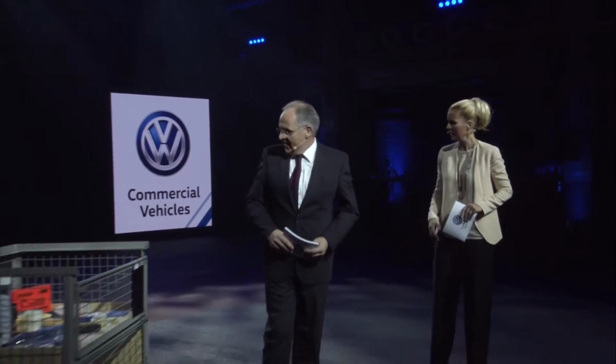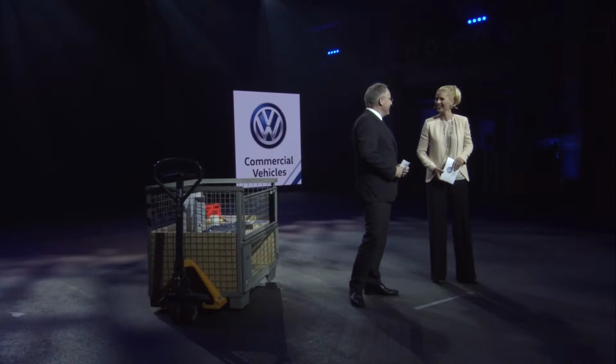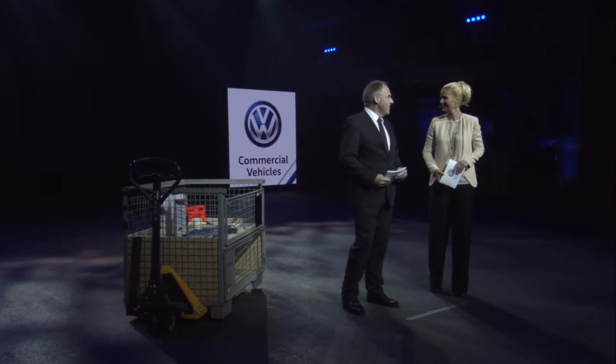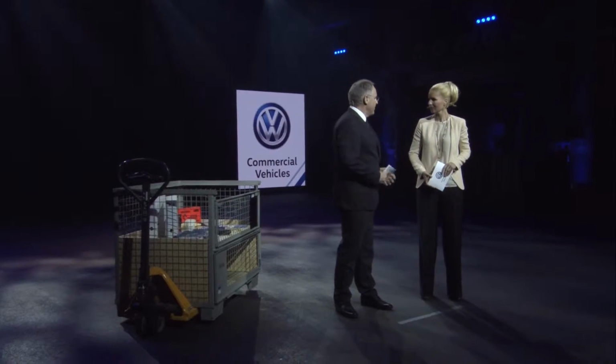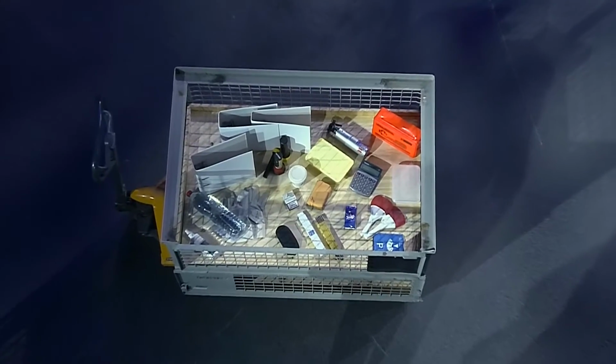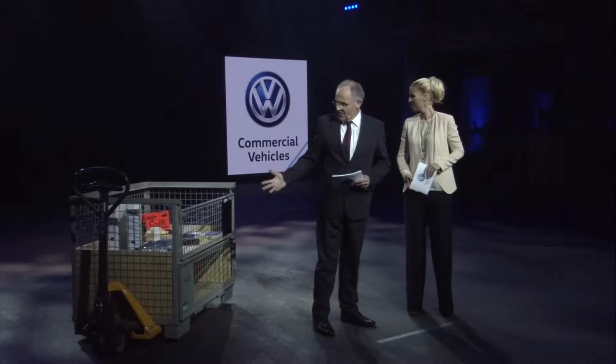What have you got there? Well, I brought a little something for you. You saw that when you came in. This is a grid box based on the Euro pallet, the standard pallet used in logistics. There are a few utensils in there, and in the course of my presentation I'd like to talk about some of them. But let me ask you what you think.